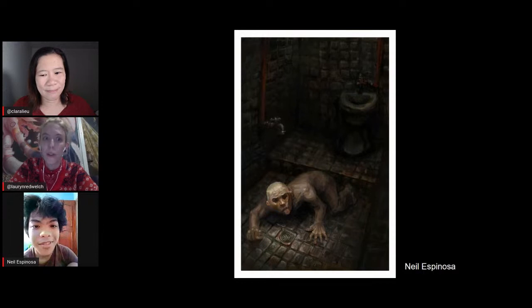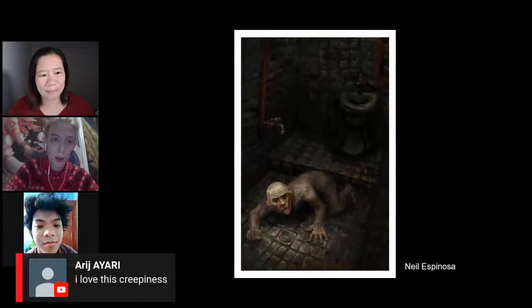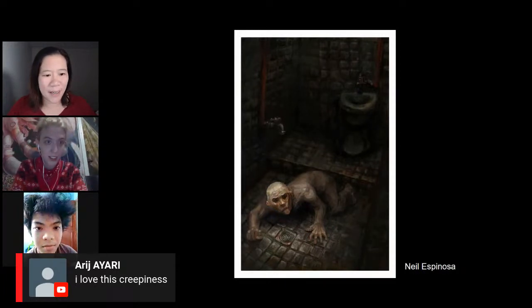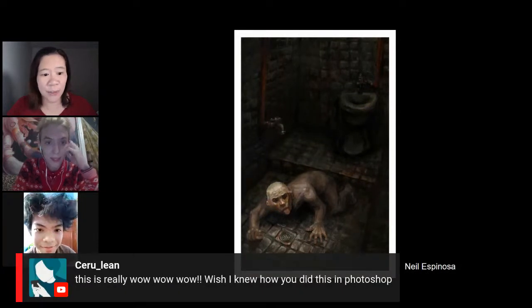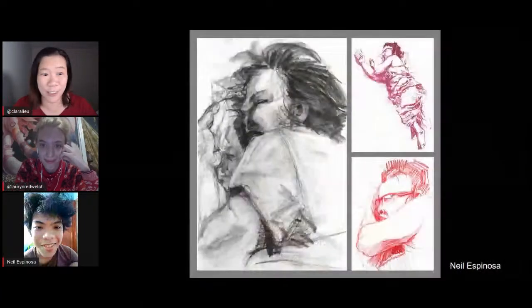I think you are going for a sense of disorientation or creepiness and scariness. And sometimes not using linear perspective and tilting it makes it feel more disorienting. Our Reach is saying, I love this creepiness. And Cerulean is saying, wow, I really wish I knew how you did this in Photoshop. And Rainbow is saying it adds to the nightmarish vibe. Very cool. We're getting a lot of great reactions.